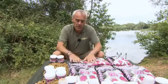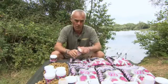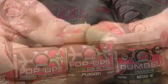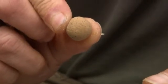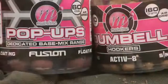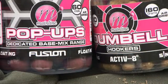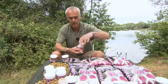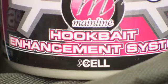To complement the freezer range of baits, we have a full range of pop-ups, one to match each of the types of bait. These are extremely buoyant, long-lasting pop-ups, give off high level of attraction, but if you want to further boost the attraction, again, one to match each sort of bait, we have the bait dips, the hook bait enhancement systems. Very thick, syrupy dip, clings well to the bait.